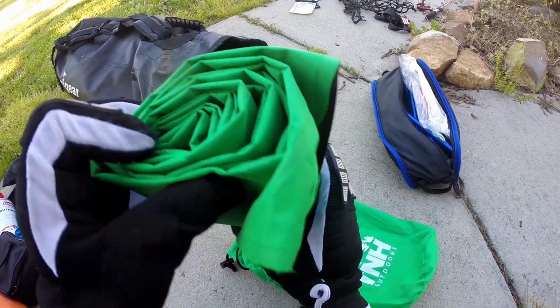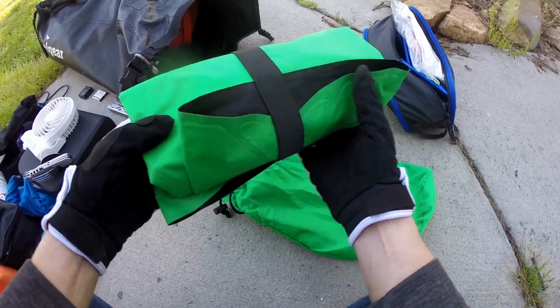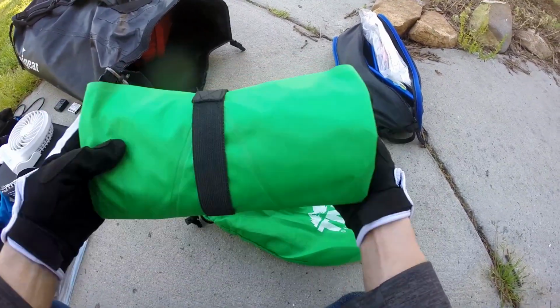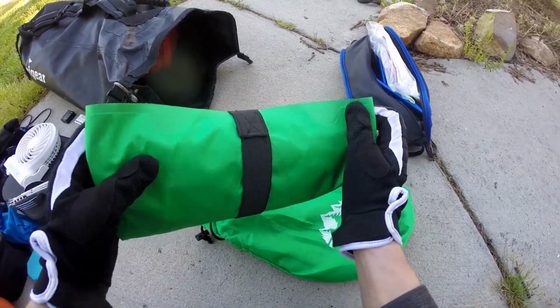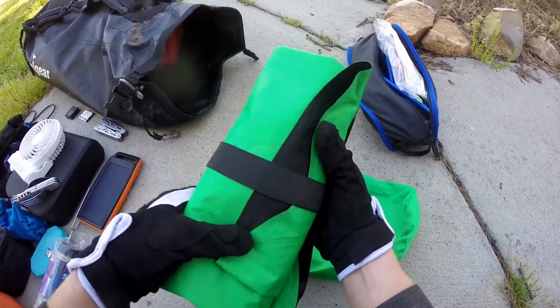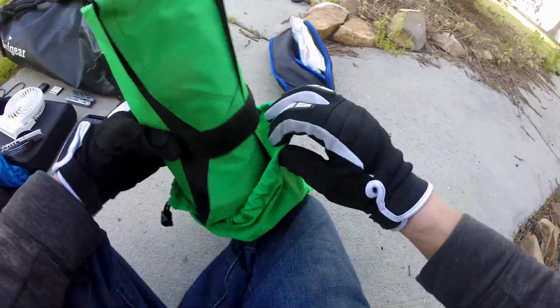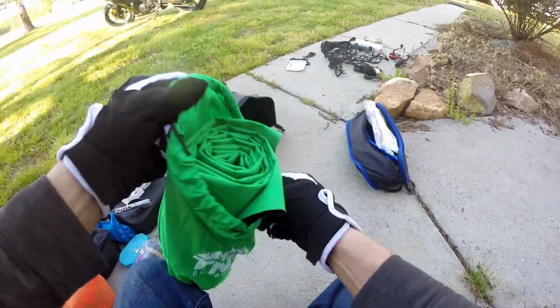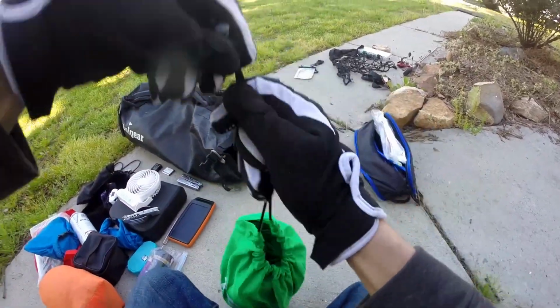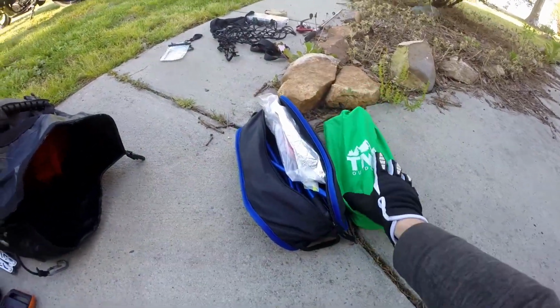It doesn't take too many breaths to fill it. The only thing I don't like about it is that when you're rolling this thing back up, it's next to impossible to get all the air out, because the plugs ain't on the ends, they're kind of in an odd spot. Whenever you fold it and roll it up, it just has a little bit of air in it. But it seems like the air goes out over time. Put that right there.